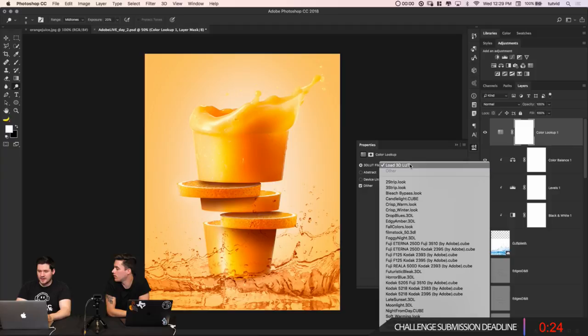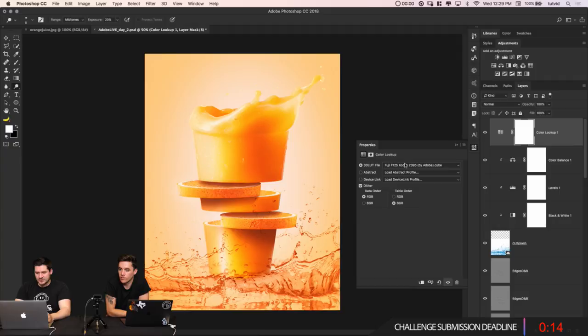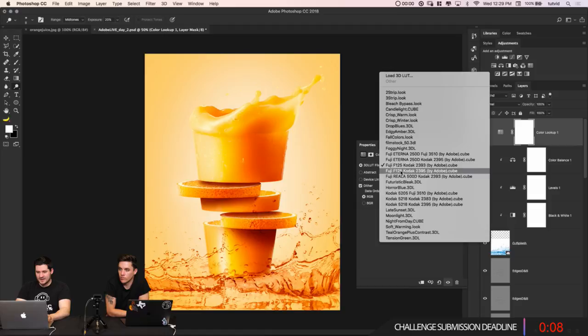All right, so I'm going to load up my LUTs here, and I'm going to go with the Kodak. I'm going to try the F125, the Fuji F125 Kodak 2395. Let's see what that looks like. That's kind of cool. It gives us a nice faded vibe. I'm going to try the 2393. I think I like the 2395 a little bit more. It just opens up those shadows a little bit.